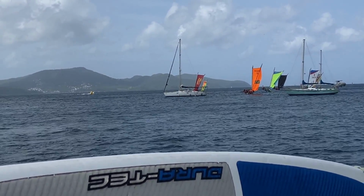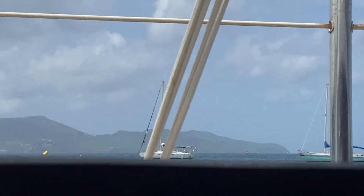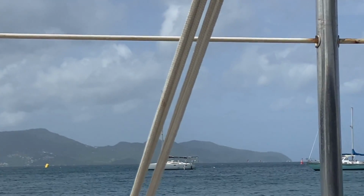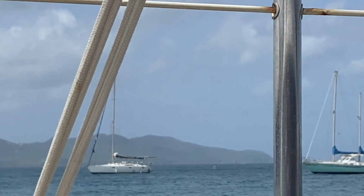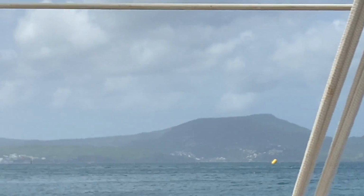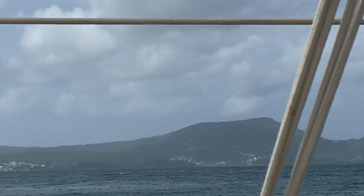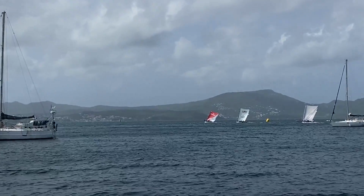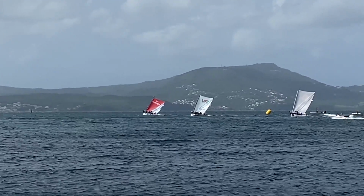Anyway, you can see a yellow marker out there, so we're going to see them return. Okay, I can see them coming. Can you see them there? Out in the distance there. And that's probably the finish line, I would say, or one end of the finishing line. That's my guess. Okay, that is a turning mark. So it must be a bit of a long distance race.